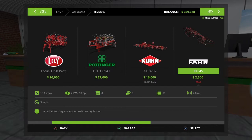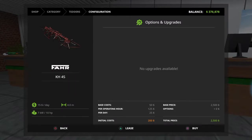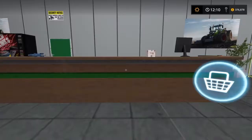Anyway, I think we're trying to save money, we're trying to get the farm back on its feet. I think this old Fahr KH4S, I'll get him to test it for me, make sure it works, but I think that's a bit of a no-brainer. It'll do us for now. We can quickly upgrade without worrying about losing money, given it's so cheap because it's second hand. And we'll hold off on the windrow for now, and we'll see if that's enough.